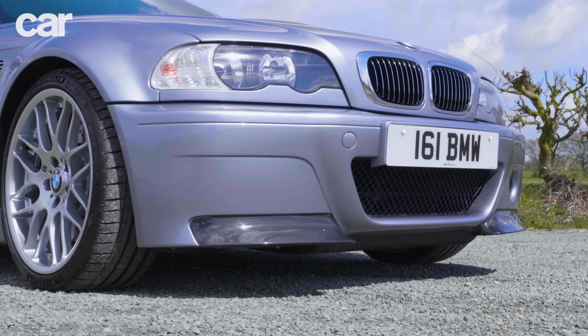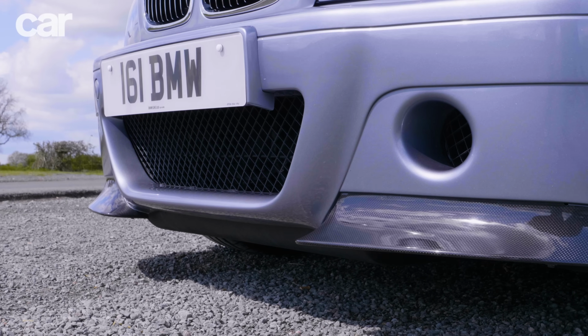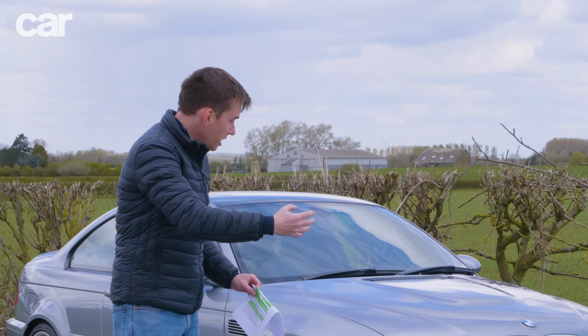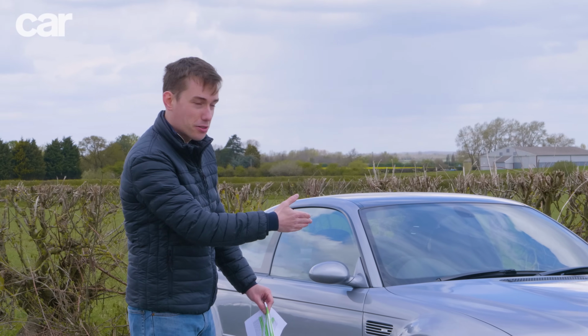The front bumper, noticeably different to the regular M3, it's made of carbon, and as you can see it's got that large intake hole just on the left hand side which feeds cold air into the engine, and I quite like how it's not symmetrical.